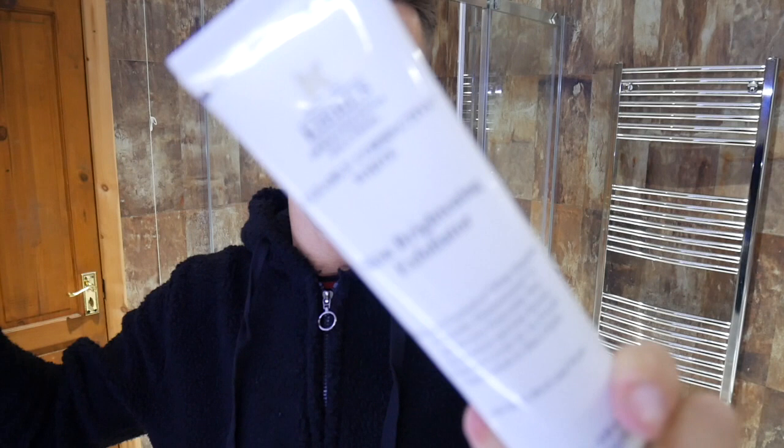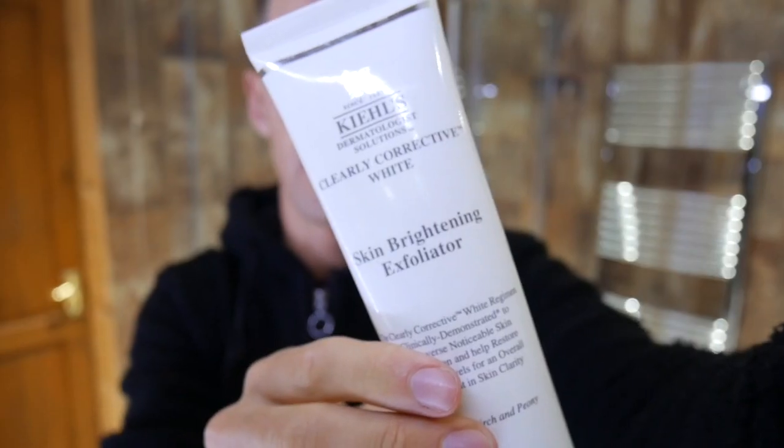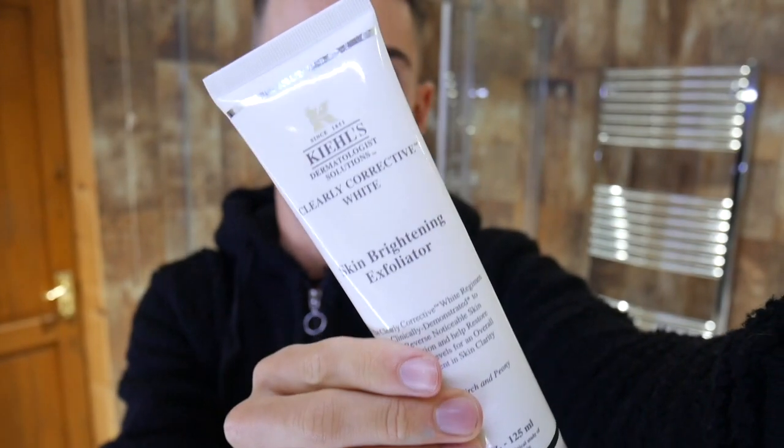Usually at the end of the week, like today's a Sunday, I would double cleanse or I would use an exfoliator. If I was to exfoliate, this would be the one I would use. This is also from Kiehl's. Everything I use is from Kiehl's. It's the Skin Brightening Exfoliator. I really recommend this one. Obviously it goes with the serum that I use. I'll show you that later. They all kind of pair together.